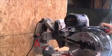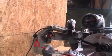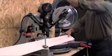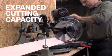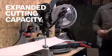With this design, you can push this right up against the wall. The glide action also allows for unmatched smoothness of cut. With 12-inch nominal horizontal capacity, 5-inch vertical capacity, and 6-inch crown capacity against the fence, you get an expanded cutting capacity on this 10-inch saw.